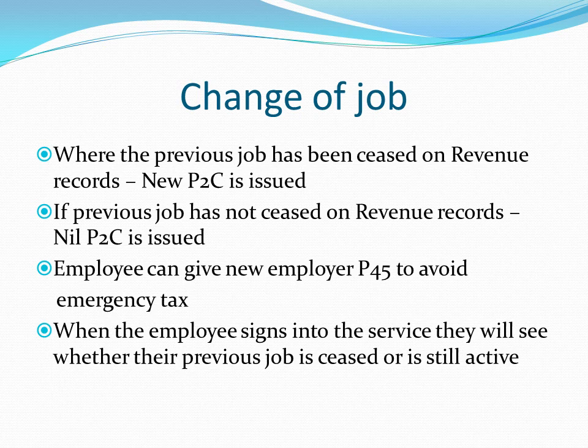If the previous employment has ceased on Revenue records, in other words, if Revenue have received the P45 from the previous employer, a new P2C will be issued immediately. If the previous job has not ceased on Revenue records, a nil P2C will be issued to the employee. An employee can give the new employer the P45 to avoid emergency tax. When the employee signs into this service, they will be able to see whether their previous job is ceased or is still active on Revenue records.